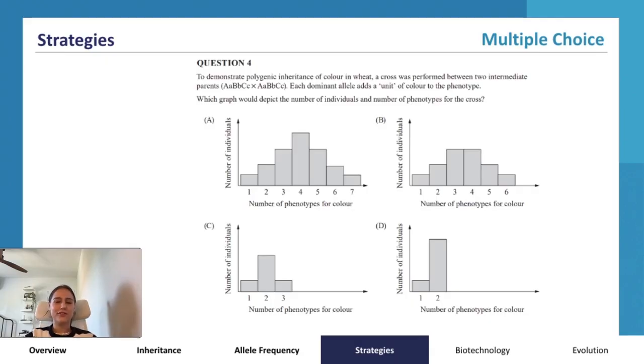So to consolidate all that knowledge, I'd like for you to have an attempt at these questions. You're told that to demonstrate polygenic inheritance of colour in wheat, a cross was performed between two intermediate parents. In this case, intermediate is referring to individuals who are essentially in the middle for that trait. They're heterozygous for each. Each dominant allele adds a unit of colour to the phenotype. You're asked which graph would depict the number of individuals and number of phenotypes for the cross.